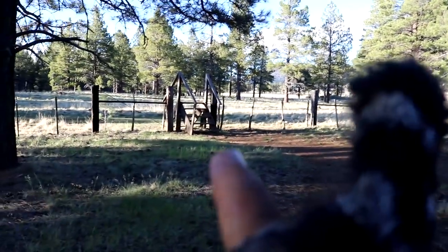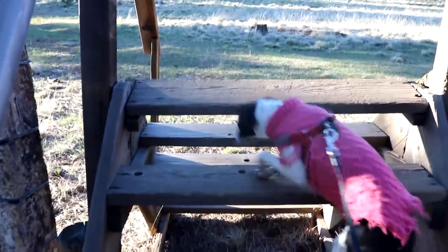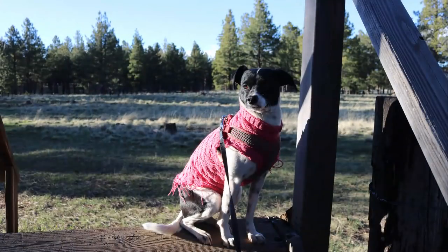That's a pretty cool path right there. Look at that. Just leaves up and over. Go ahead, Moo Moo, up. Go, go. Good girl. Let me take your picture, stay. All right, hold on.